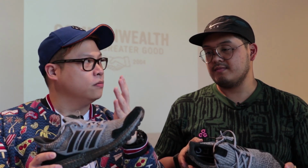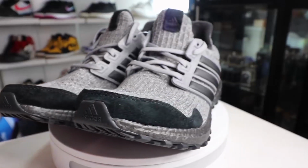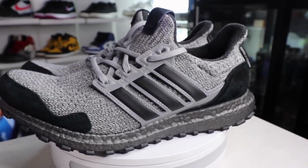The reason why it sits down there is because even though you have really good material used for this colorway, the overall aesthetic still looks a little bit blah. I guess it's the gray. For me, it's the gray tone. It's just too drab.